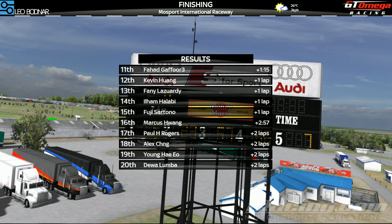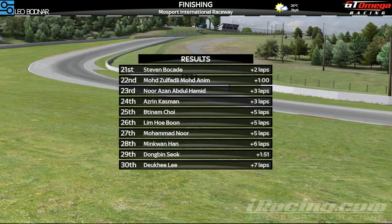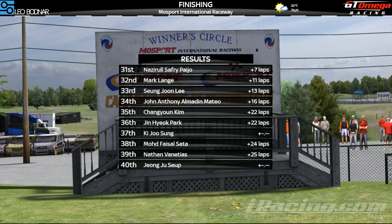Dewa Lumba 20th, Stephen Bacade 21st, Mod Anim 22nd, Noor Hamid 23rd, Azrin Kazman 24th, Bitnam Choi 25th, Lim Boon in 26th, Mohammed Noor 27th, Mikwan Han in 28th, Dongbin Sik in 29th, Duke Lee in 30th, Nazarali Pajot in 31st.